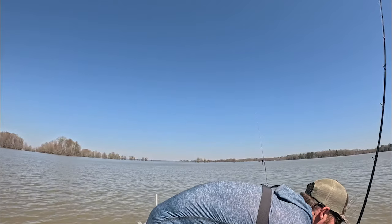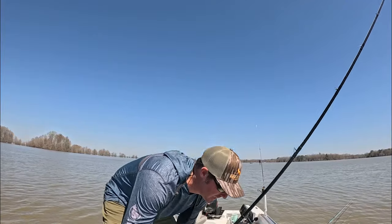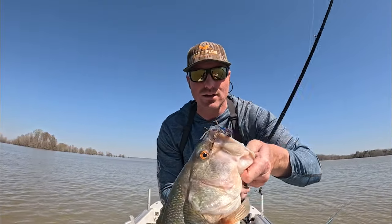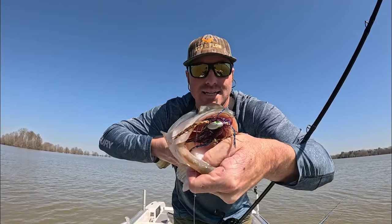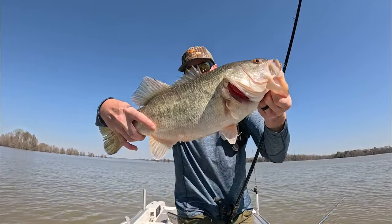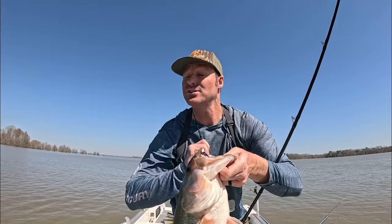Oh my God. I just caught it on the upgrade jig. This is on the upgrade. Look at that, like fifth or sixth cast. Look at that. Holy shit. That's at least an 8-pounder. Yeah, let's freaking go, dude.